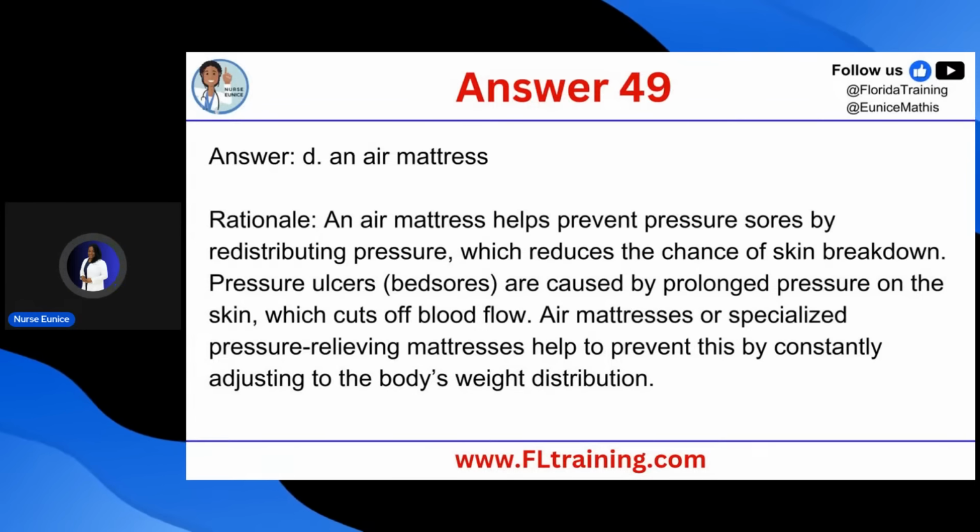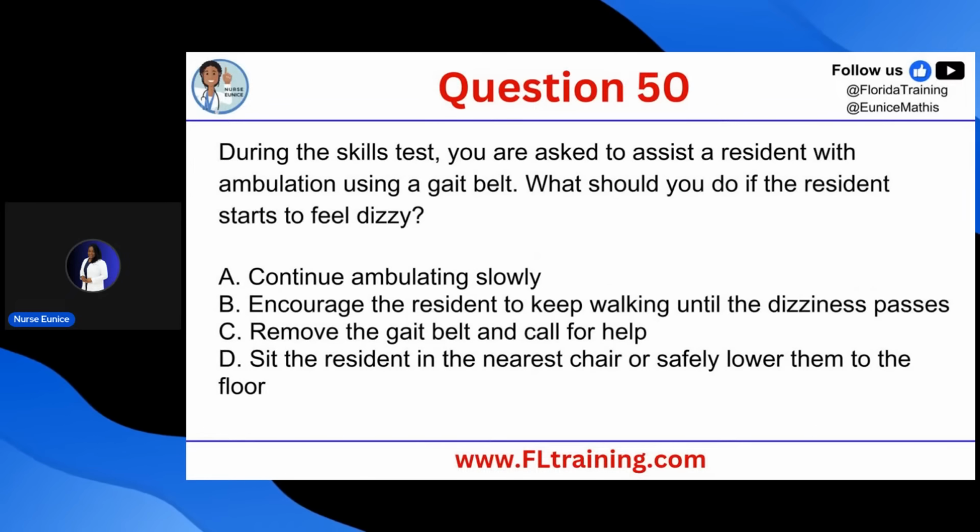It is D. We need an air mattress because it helps to prevent pressure sores by redistributing the pressure, which reduces the chance of skin breakdown.